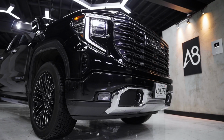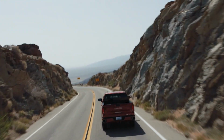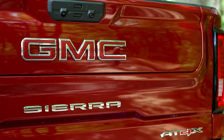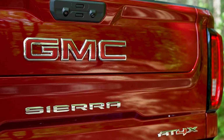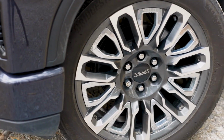As the current generation approaches its 7th birthday, the 2026 GMC Sierra isn't just getting a new engine, it's being redesigned from the grille to the tailgate, with fresh styling and smarter tech to match. Will it be worth the wait? Let's find out.